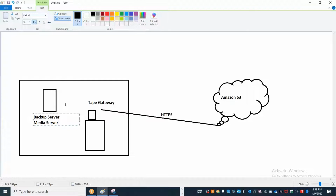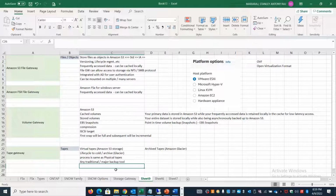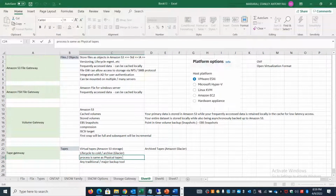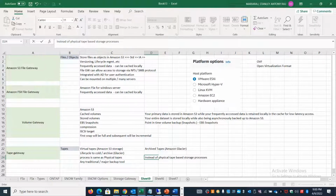Okay, you are using a backup tool to connect to the tape gateway, and through that tape gateway you will be storing the content in Amazon S3 as virtual tape instead of physical tape. Virtual tape, I mean, at the end it is all storage, right? So instead of getting storage space from the physical tape, you are getting it from Amazon S3. That is the biggest difference. You are using the same backup tool, backup technology, but instead of a physical tape based process, we are using virtual tape coming from the Amazon S3 cloud. That is the main difference.